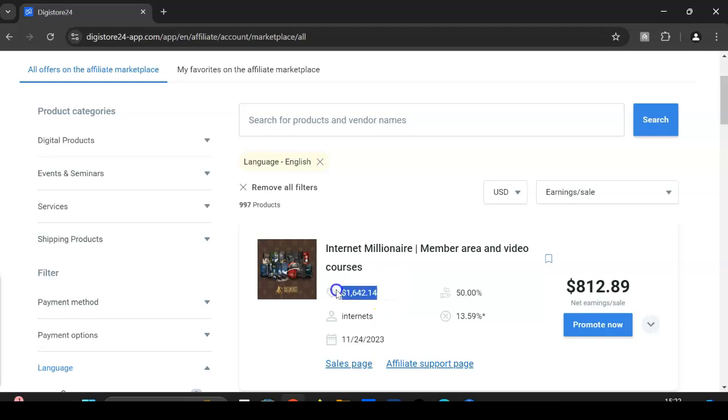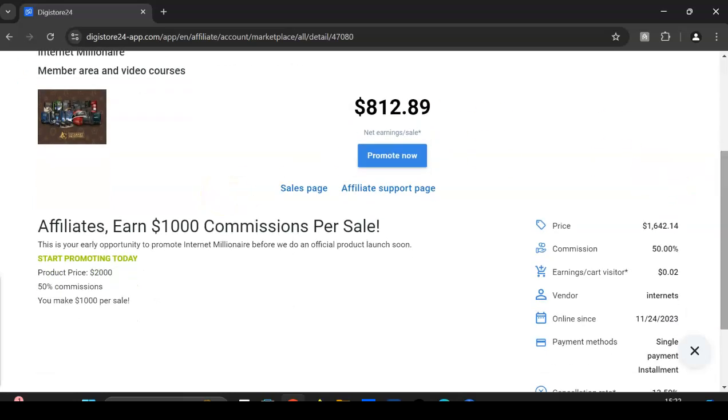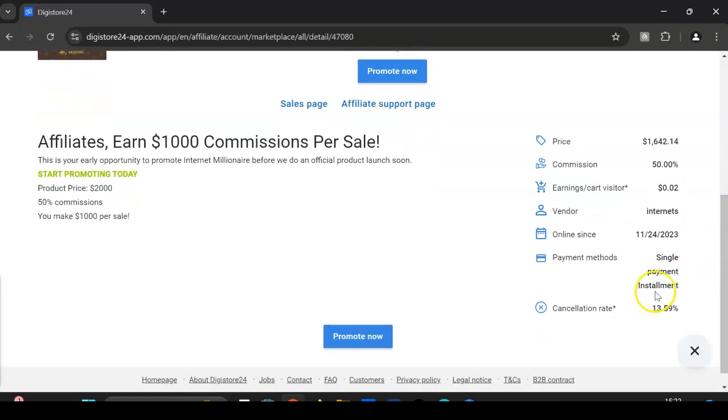Product price is $1,642. It's called the Internet Millionaires. Quite interesting. 50% commissions, which means I will get paid up to $812.89. Alright. And cancellation rate is 13%, not bad.